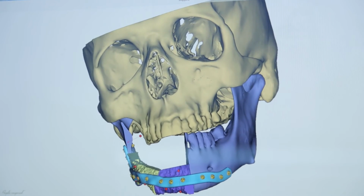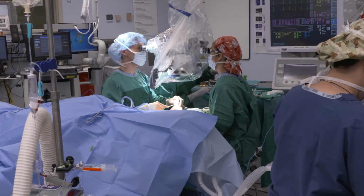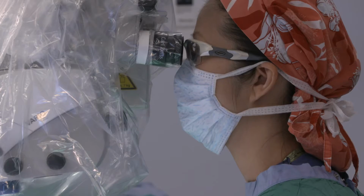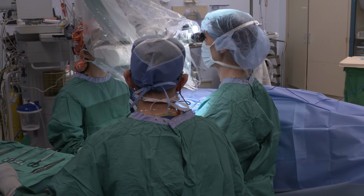of three-dimensional surgical planning, where we can essentially perform the operation before the patient even sets foot in the operating room. What we found is that we've actually reduced the time of the operation. We've improved the outcomes in terms of their ability to heal.